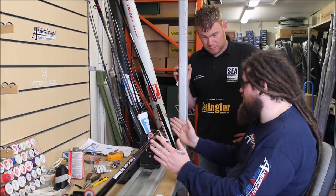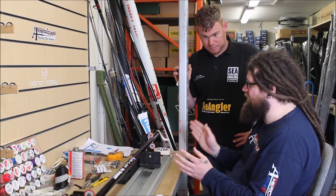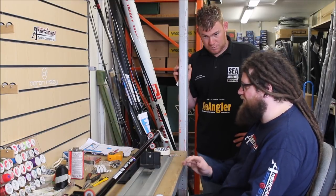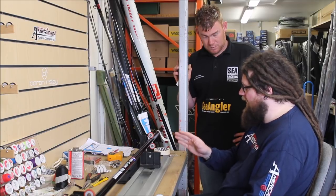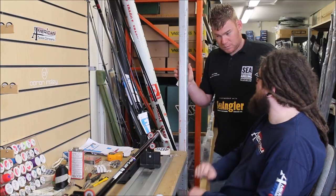Obviously that increases the gap between the butt guide and the first guide on the tip. So you then have to adjust the guides on the tip. But everything's normally dictated by the butt guide for fishing style, and the position of your guides on the tip are dictated by the curvature of the rod.